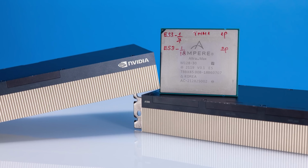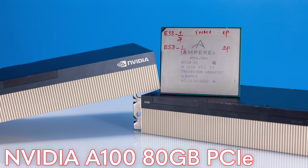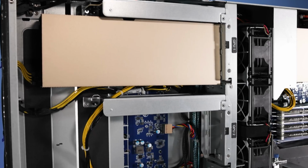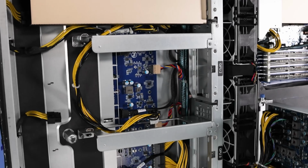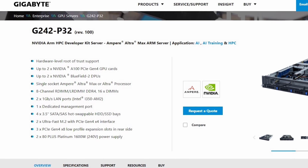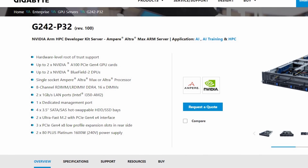Well, the NVIDIA GPUs that we have here are actually the 80 gigabyte NVIDIA A100 PCIe. So the server that we're gonna look at is basically the NVIDIA HPC, so ARM and NVIDIA GPU HPC dev kit. I had to put it together, so there's definitely some differences that we're gonna talk about, but I wanted to do a little piece on this because I think it's super interesting.